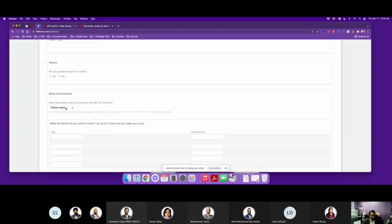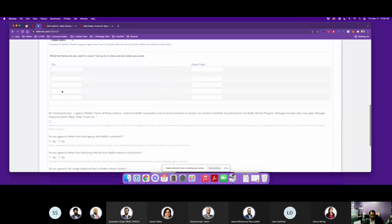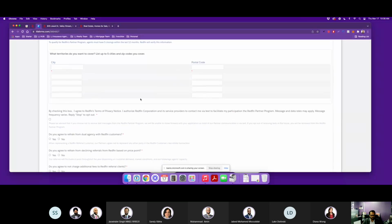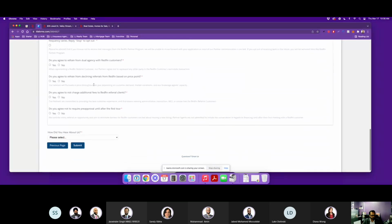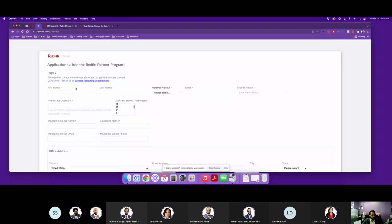But how many deals have you closed? This is really important, right? As we said before, they want 5 closings in the last 12 months, and Redfin will verify this information. Okay, and which territory, which areas you want to cover, and answer these questions. Once you do submit it, usually within 72 hours, they get back to you and either approve or decline you, right?